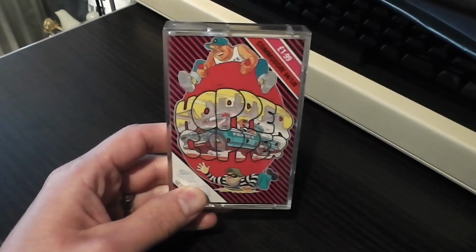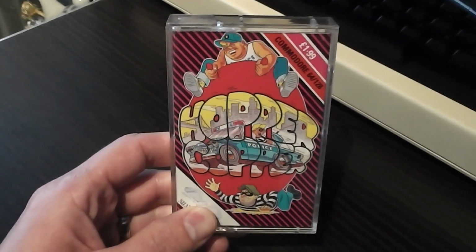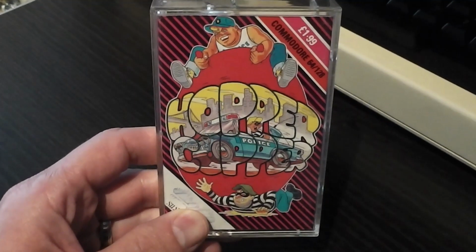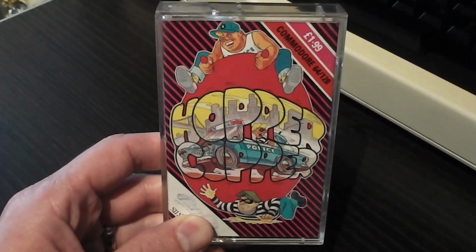Let's take a look at the packaging of the game then, and this one's a little bit different to quite a lot of the Silverbird ones. Quite an imaginative use of the image on the front cover, because that big oval shape that usually has the image for the game inside it has actually become the giant space hopper which the Hopper Copper has to ride on in this game.